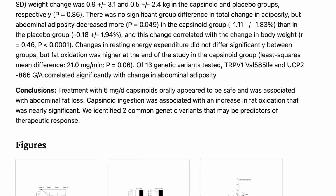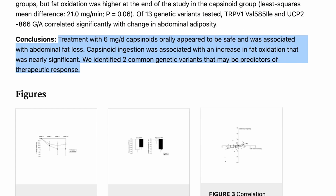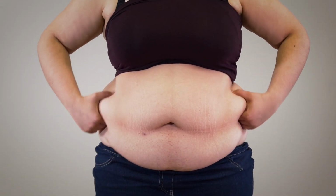Point is, when they gave these subjects 6 milligrams of capsinoids for 12 weeks, they saw a pretty serious decrease in their central adiposity. What was funny is that between a control group and the group that had the spicy capsinoids, there wasn't much change in overall body fat. There wasn't a huge change in total adiposity, but there was a change in visceral fat and a change in central adiposity. Now, central adiposity is the big thing we have to worry about.